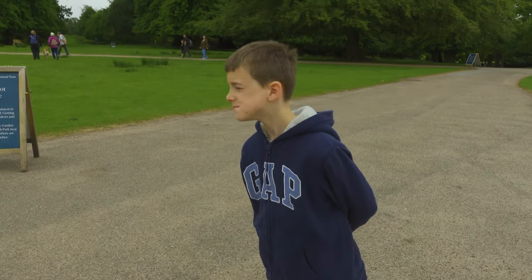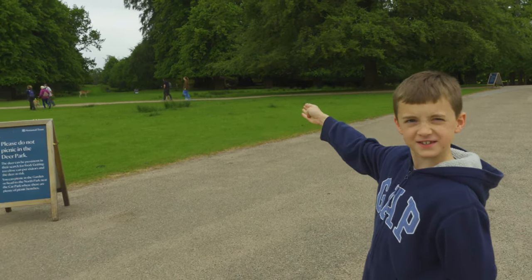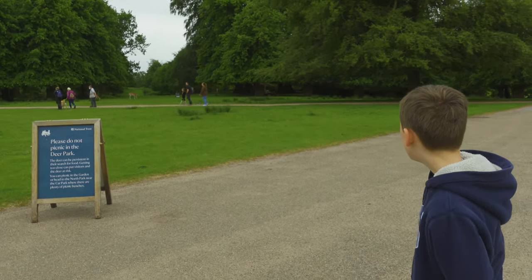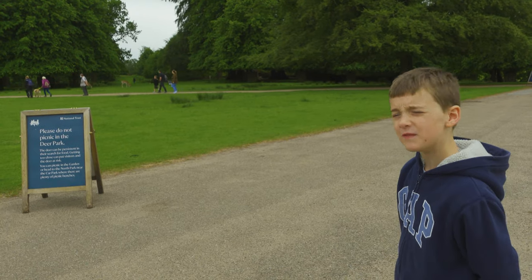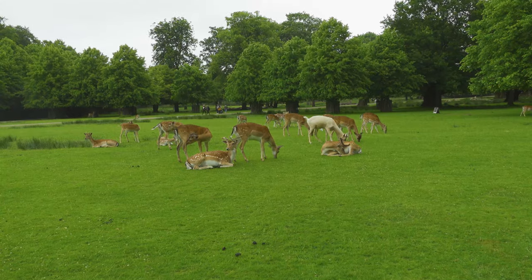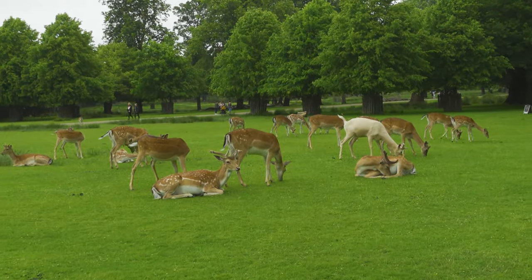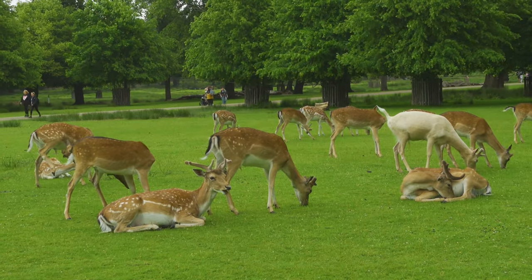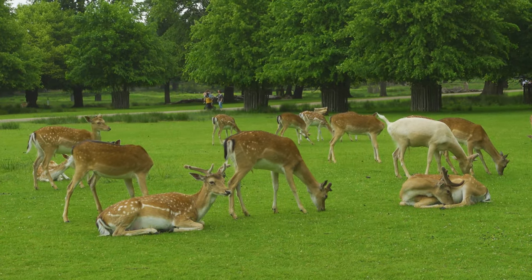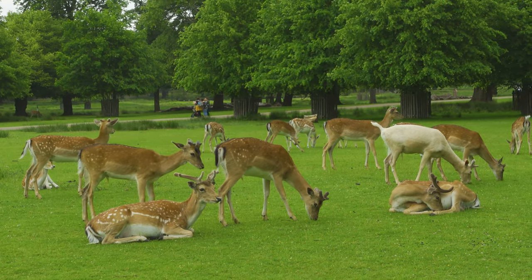Which way are we going? Down that one? Yeah. Oh, I see lots of deer up there, don't you? No. Look at them all here. Just chilling, having a snooze, munching some grass.